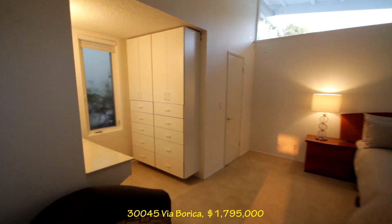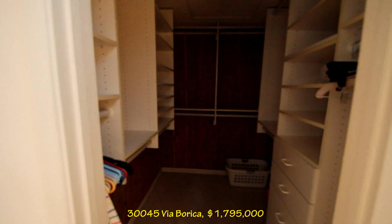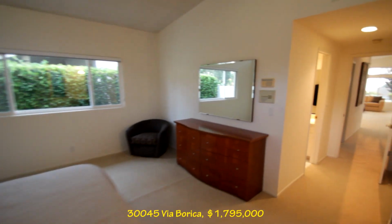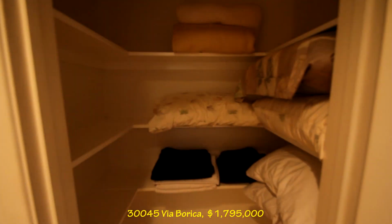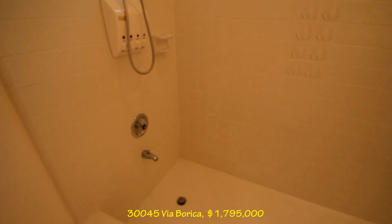Comes down, it's 2 steps down, and then this will be the master. Walk-in closet. Ooh, big walk-in here. All the way deep. Vaulted ceiling. I think there's another closet. Yeah, linen closet in the master. Here's a big bath with the sunken tub. Pretty.